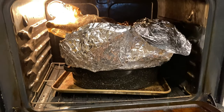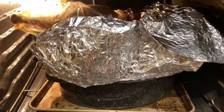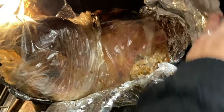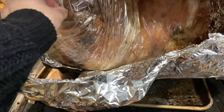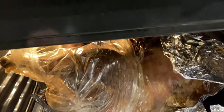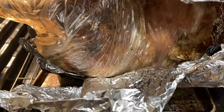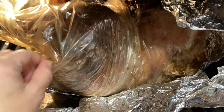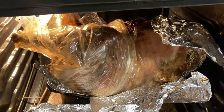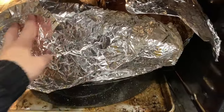Okay, so this is what it looks like in here. I had to take all the racks off. I did end up having to wrap it in some bags, but I actually had to cut some of the bags in half to be able to fit it on there. Pretty soon I'm gonna go in and baste it and coat it with whatever is left in the bag, and probably take the bags off and cook it without the bags on for a little while too.